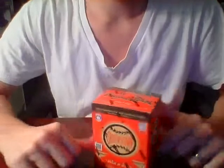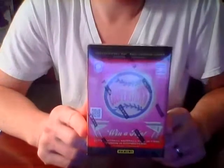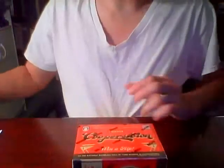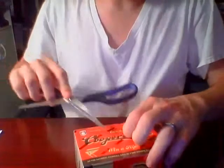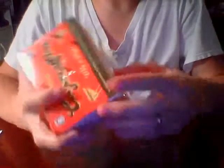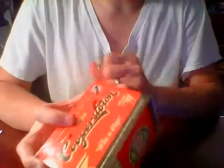All right, welcome back to yet another group break post. This is for the final bonus blaster in the group break, this being the blaster of Panini Cooperstown. And this set was actually pretty nice when it was released, so hopefully we get some good cards here. And it's a blaster, so it's going to be retail, so I think there is a chance to get autographs, though I would not necessarily expect it out of anything retail, but you never know for sure.